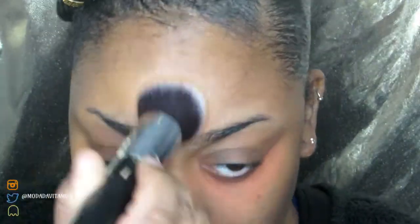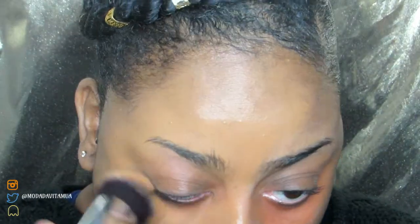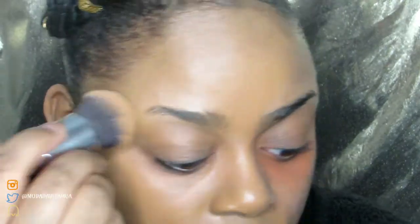Damn, I'm really glad I chose 3.1 and not 3.0, because 3.0 would have been way too light. To me, the coverage is medium. I don't think this is a full coverage foundation. I think it's medium to full coverage.